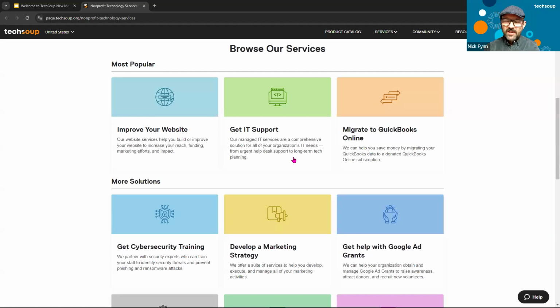We also provide something called Managed IT Service. That's illustrated under the Get IT Support. Managed IT Service is where we contract with a nonprofit to take a large role, an overarching management role, helping them manage all the different elements of their technology. And this is great if you really, again, going back to what you're already sensing as a common theme, if you don't have the in-house expertise to manage all this technology, then perhaps a managed IT solution through TechSoup would be a good route to go.